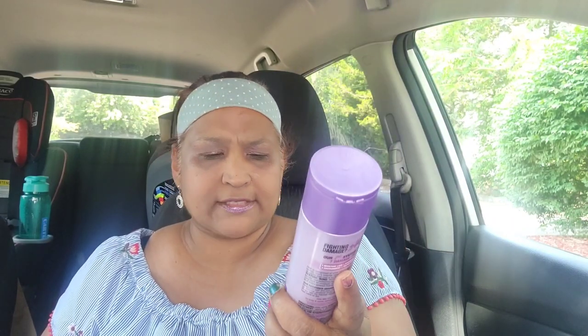Then I picked up these. Now this is a brand called Dark and Lovely, a brand that I use all the time. Smells amazing. And this is Damage Slayer New Textured Bond, fights 7 damage factors. Step 2, the Restorer Shampoo gently cleanses and nourishes. And this is 10.1 fluid ounces.